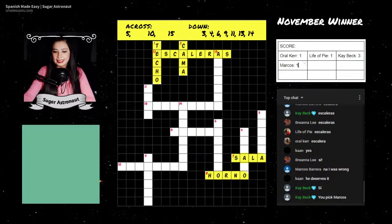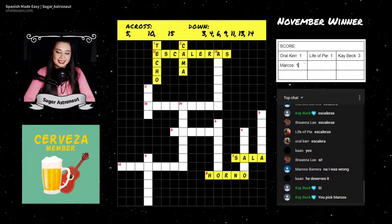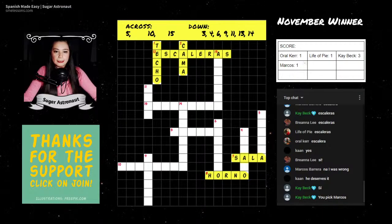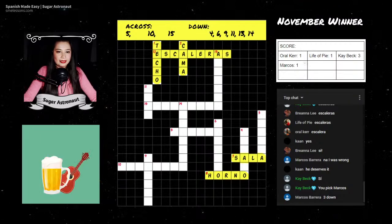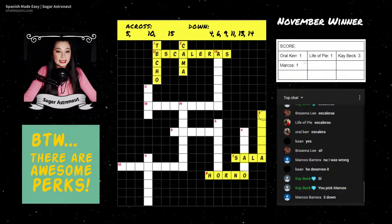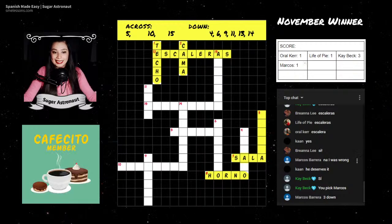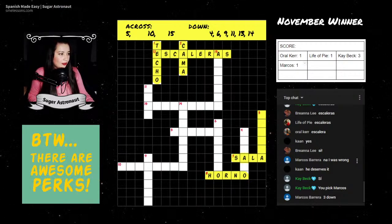Okay, so please, I see Quebec says you pick Marcos, so Marcos, please, can you let us know the next number, please? Okay, 3 down. Three down. That word is right here. And we can see that the last letter is the letter A. And also keep in mind that this word has 6 letters. 6 letters, guys. Okay. 3 down. Tres vertical.